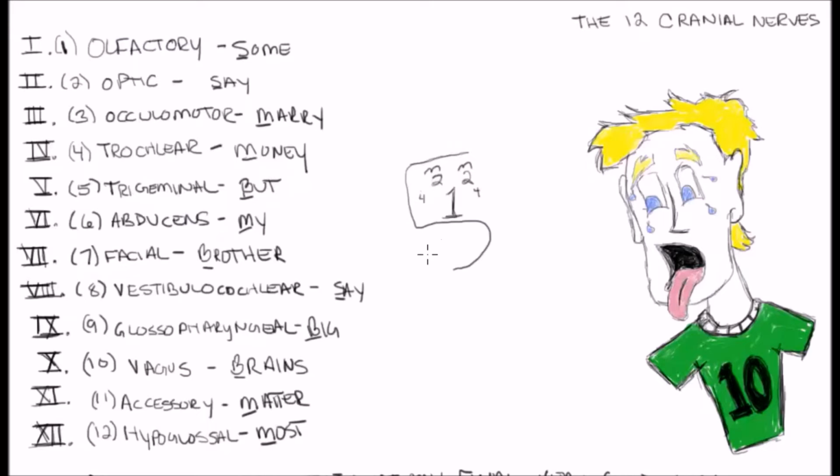Number 6 being the abducens nerve controls extrinsic eye muscles that abduct the eye laterally, right? So it turns it laterally, so it abducts the eye. So number 6 we're going to put right up here beside the eyes because it's helping to abduct the eye laterally, okay? So there's our number 6.